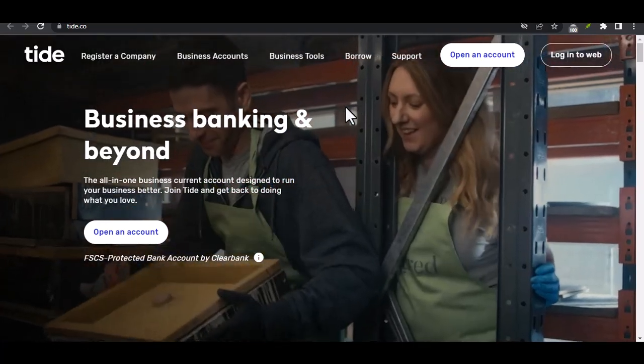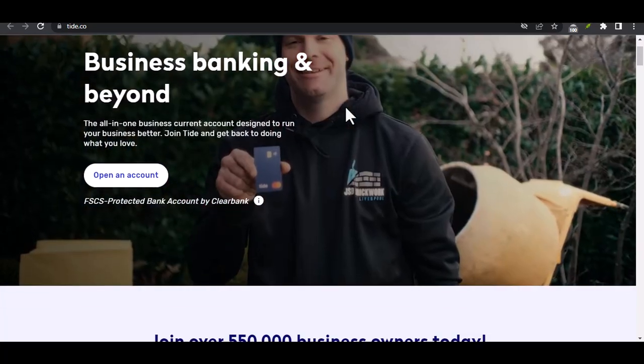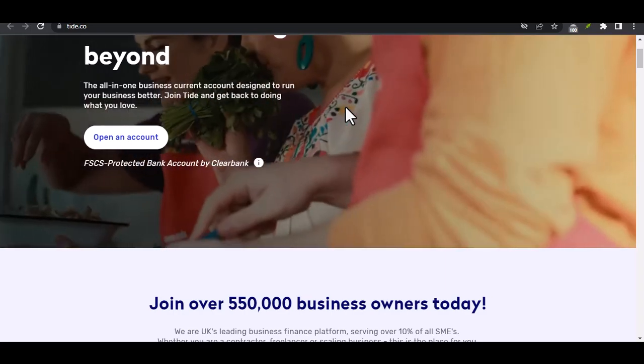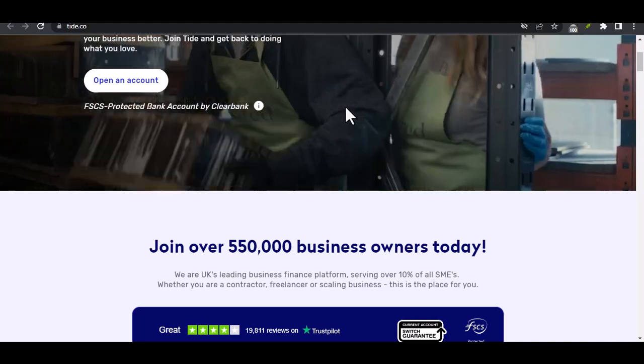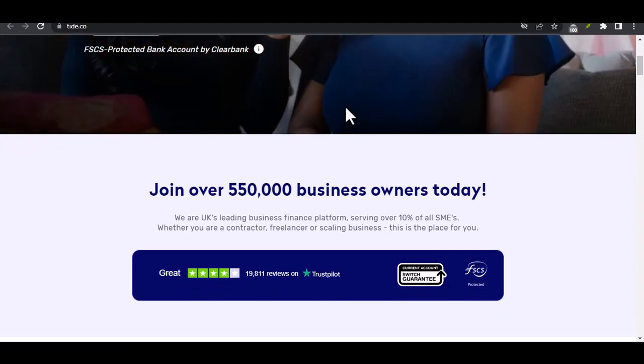Have you ever felt like your traditional bank just doesn't get you? They're too big, too bureaucratic, and frankly, too boring. Well, there's a new kid on the block that's shaking things up, Tide. But what exactly is a Tide bank account, and is it right for you? Let's dive in and find out.